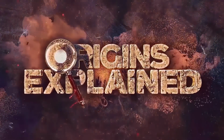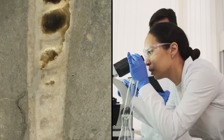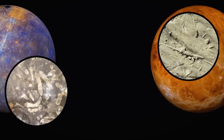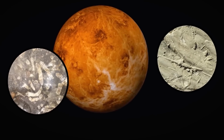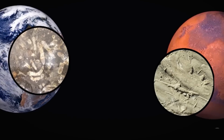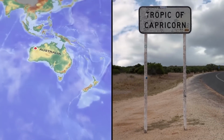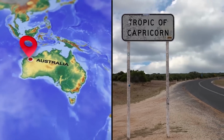Ancient organisms. A series of newly discovered fossils have turned the scientific community upside down. The fossils are so strange and so rare that they could change what we know about how the Earth began and even the beginning of the solar system. The discovery takes us to a remote corner of Australia near the Tropic of Capricorn.